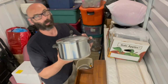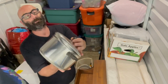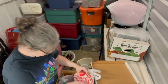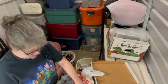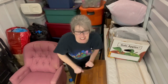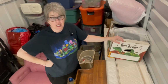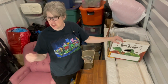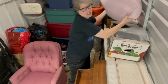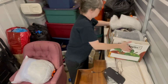There's a nice little Farberware 4-quart pot here. Is it an old, like, made in the USA one? Yeah. Cool. This bin just says Debbie's Easter decorations. I'm not going to go through it. It's actual Easter baskets just filled with plastic eggs. Luckily, there is absolutely zero odor at this unit. It is not temperature controlled. It's the first time we've bought a non-temperature controlled one, but it is indoor in a building, so it feels like the temperature is not going to be at the extremes it would be if it was an outdoor unit. Let's peek what's in this big, oh, more kitchen stuff.